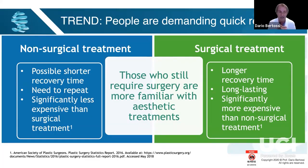In the non-surgical treatment, it's true, we have a possibly shorter recovery time, but we need to repeat it, and it's significantly less expensive, but in a way or another, we have to take care of the possible complications of this treatment. In the surgical treatment, we have a little longer recovery time, but the long-lasting result gives the patient much more satisfaction, and it's significantly more expensive than the other one.